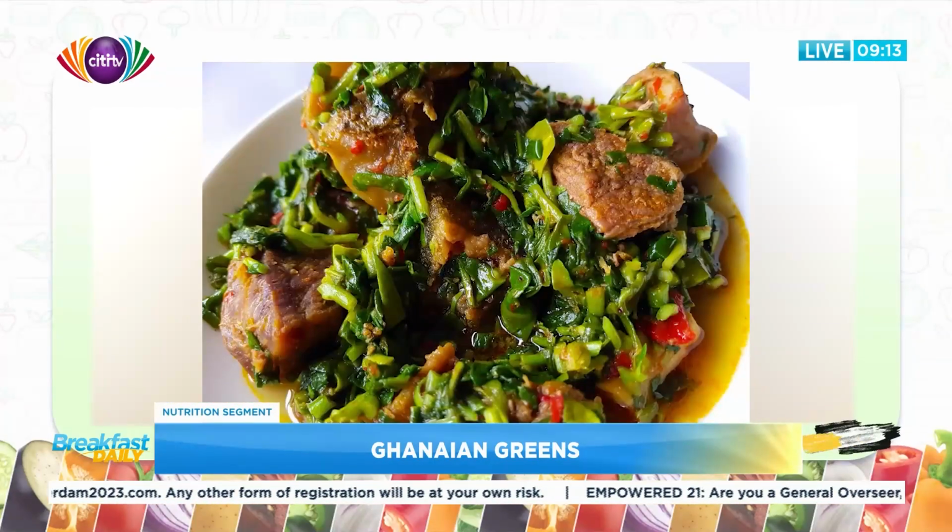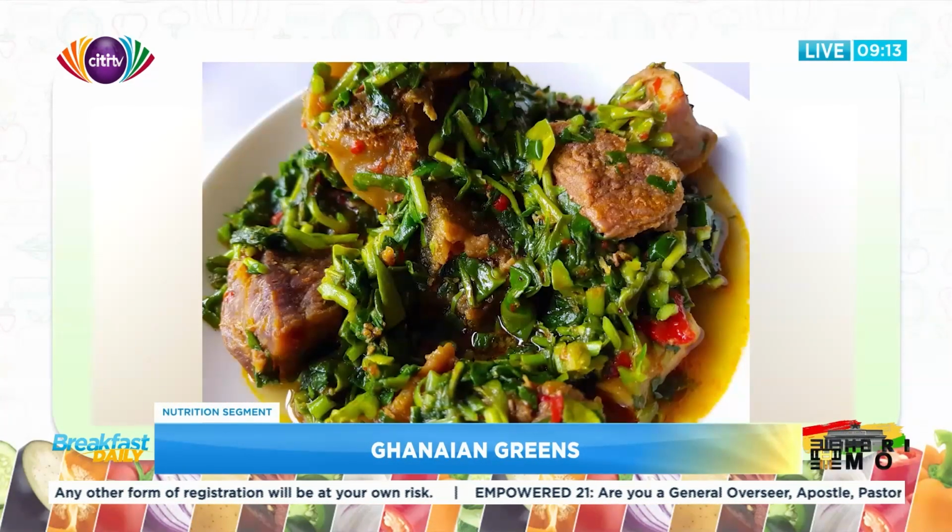Looking at the water leaf, that's the Boko Boko. Like the name goes, it's water leaf, so it has more water. That's our own spinach. Yes. I would think that's our own spinach because it acts like spinach too. Yes.